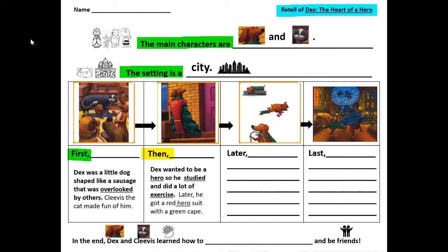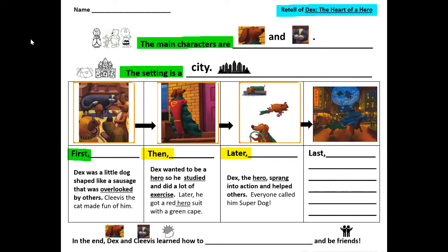Later, he got a red hero suit with a green cape. Later, Dex sprang into action, and what did he do? Well, Dex the hero sprang into action and helped others. Everyone called him Super Dog.